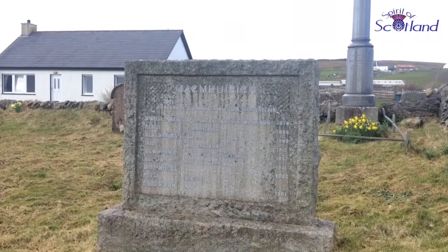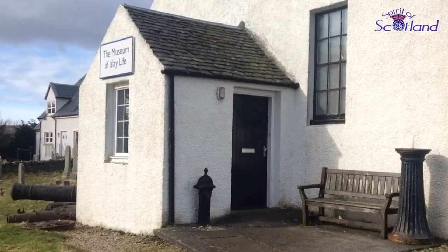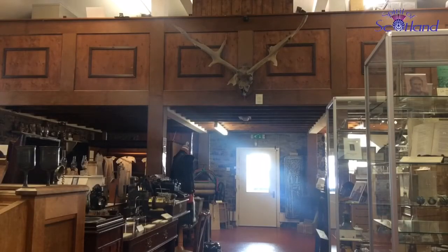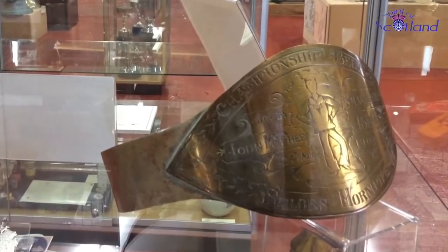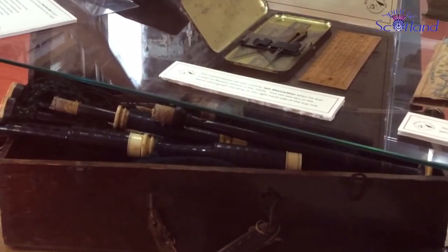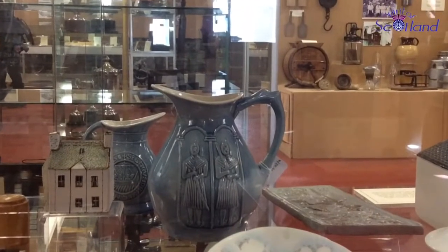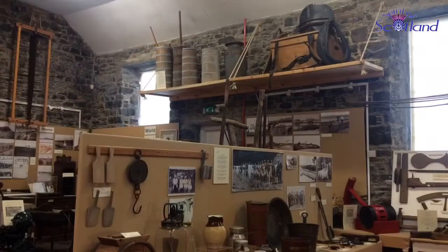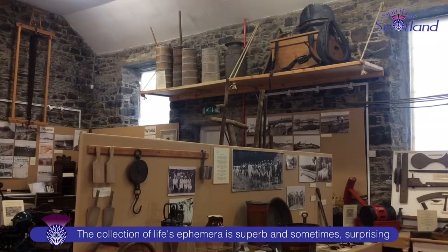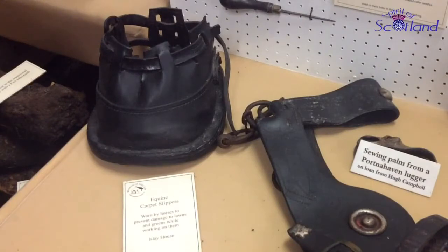The Museum of Islay Life is in Port Charlotte, pretty much opposite Bowmore on the shores of Loch Indaal. A converted church, it holds many artefacts telling of the social and cultural history of the island. Some of the tools and accoutrements are fascinating, like this horse slipper, which was intended to stop horses making hoof marks on garden lawns.